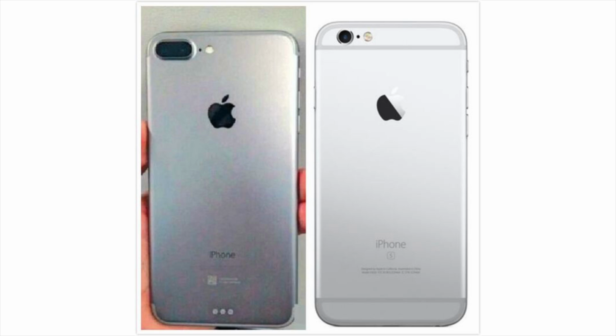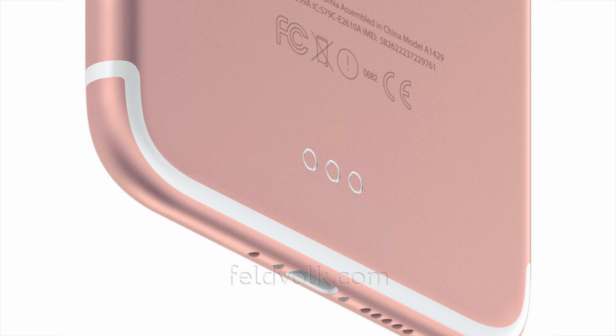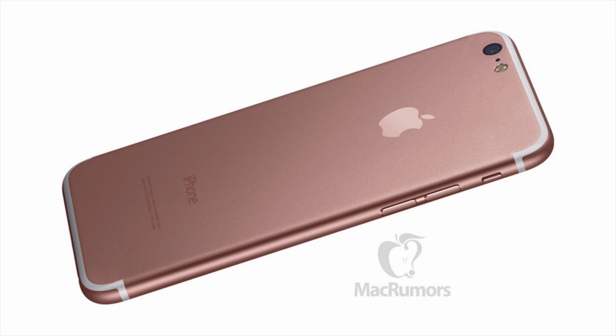Now what's also interesting is if you look carefully at the bottom of the phone in both the render and the original image, there appears to be some sort of smart connector on the bottom of the iPhone. I never even considered that. We haven't heard anything about it, but to think that putting that on the iPhone actually makes sense. For battery cases, this thing could mean really fast charging, better data transmission and the such. That's really cool.